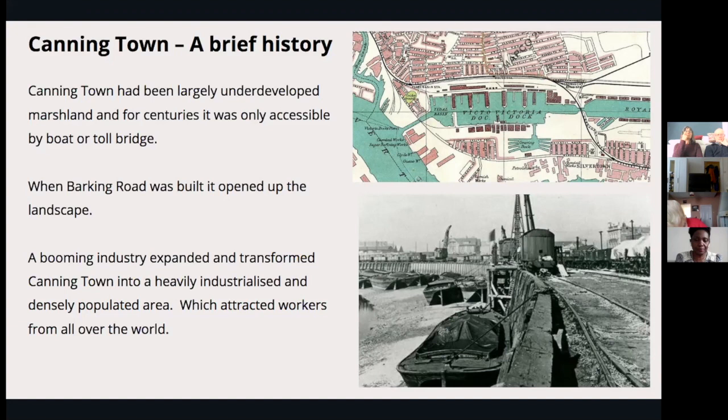Canning Town had been largely undeveloped marshland for centuries. It was only accessible by boat or toll bridge. However, when Barking Road was built, it opened up the landscape and a booming industry expanded and transformed Canning Town into a heavily industrialized and densely populated area. This attracted lots of workers from around the world to Canning Town, because there was a booming industry in shipping, pharmaceuticals and manufacturing.